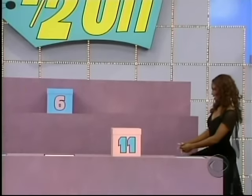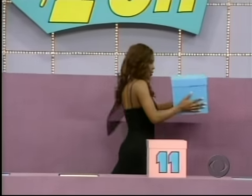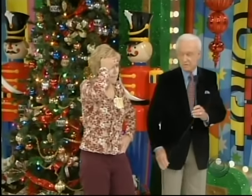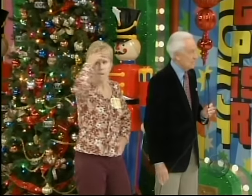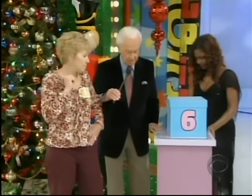$10,000 is in box number 6. Will you please bring us box number 6, Lanisha? She's going to put it on this little stand and roll it right over here. And you, Terry, yourself, are going to open it for all eyes to see.